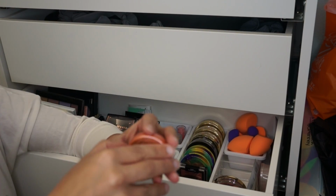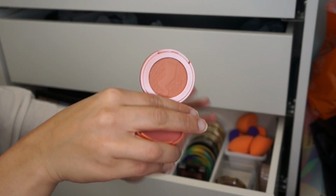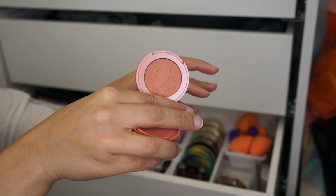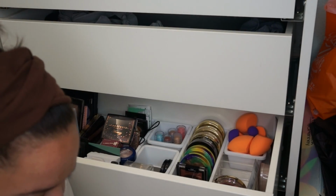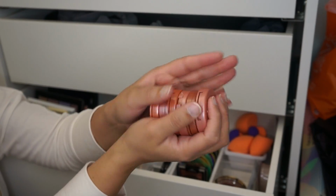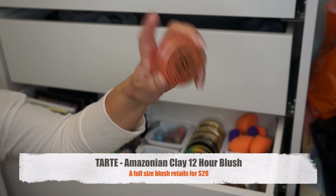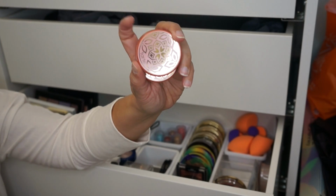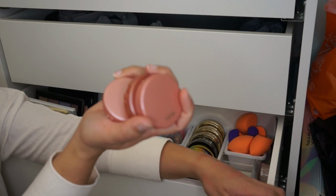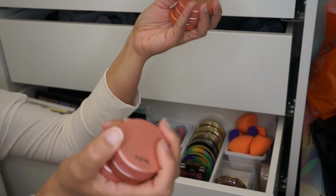This is in Traveled, and this is more of that nude brown shade. So they are pretty different, and I am keeping all of these. These were inexpensive. Tarte blushes are, I want to say, like $29, $21, and these I got in a kit. I have a video where I talk about how much this was, and then again these I got at Sephora or Ulta, like when you spend money and you get little blushes.